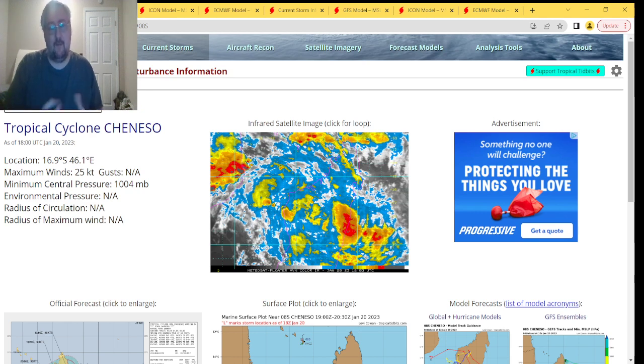But right now we're going to be taking a look at what is now Tropical Depression Cheneso, located at 16.9 south, 46.1 east. Maximum sustained winds are at 25 knots or 30 miles per hour, and it has 1,004 millibars. So this is what it looks like. Obviously, it's been inland for a while, so it's not going to look so hot.